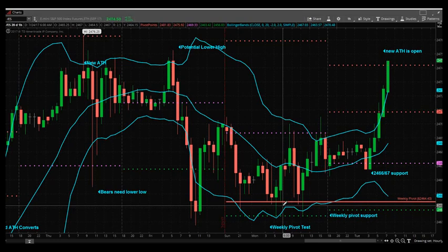And if your initial reaction to me saying that is, well, how could we possibly do that? We're up here, we've been going up forever. I don't know what to tell you, except that every dip gets bought, and then we go make higher highs. When it stops doing that, then I'll do other stuff. But as long as this works, I'm going to keep doing it.